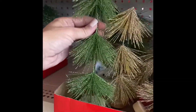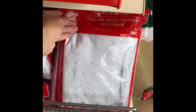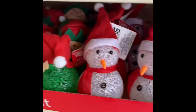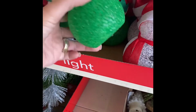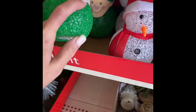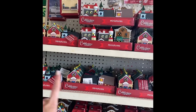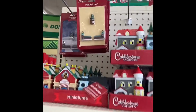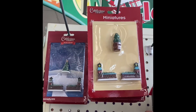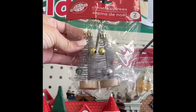These are so cute. And then we've got these. Looks like they light up. Yeah, they do light up, but you have to pull that tab out. And then we've got the little village you can set up right here. Let's get the little miniature accessories to go with it.